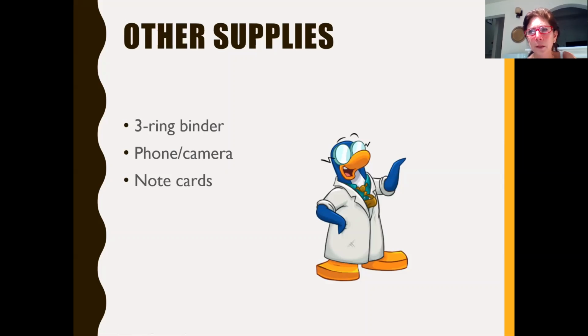Again, we will be doing things in smaller groups for some of the post-lab assignments. I think I'm going to have you do discussions instead of writing assignments. As a way to grade them, I'm going to need you to either take a picture of your group or do a small recording. You can do that on Zoom or with your phone. And note cards are always helpful for quick things that you want to write down to study, or flashcards.